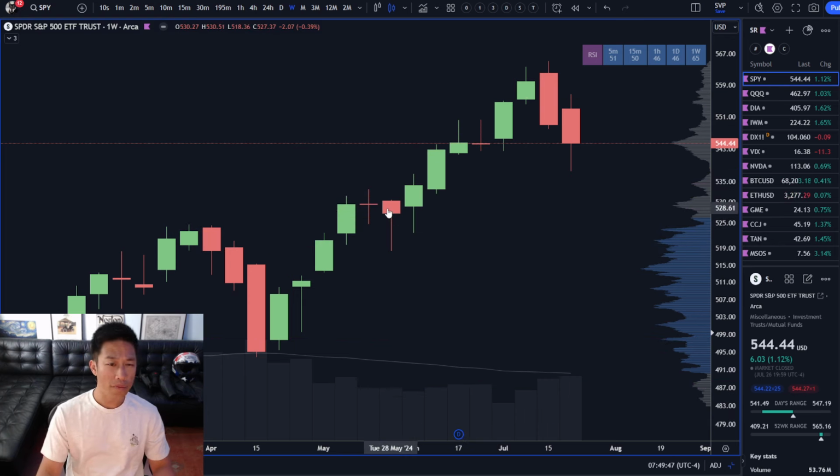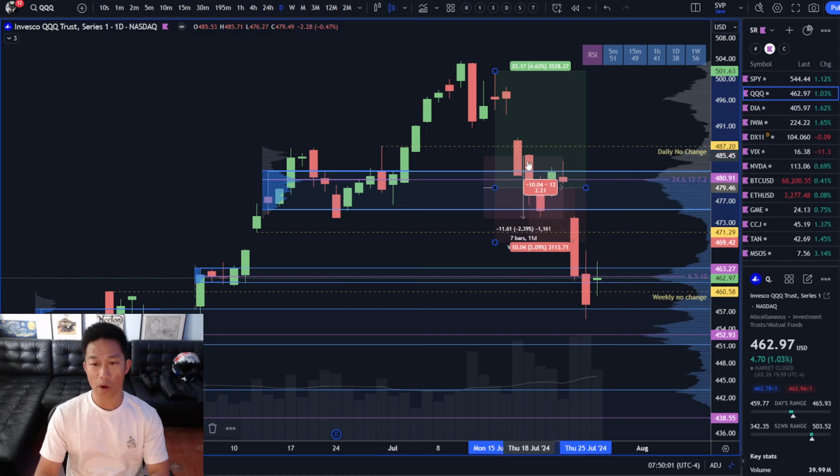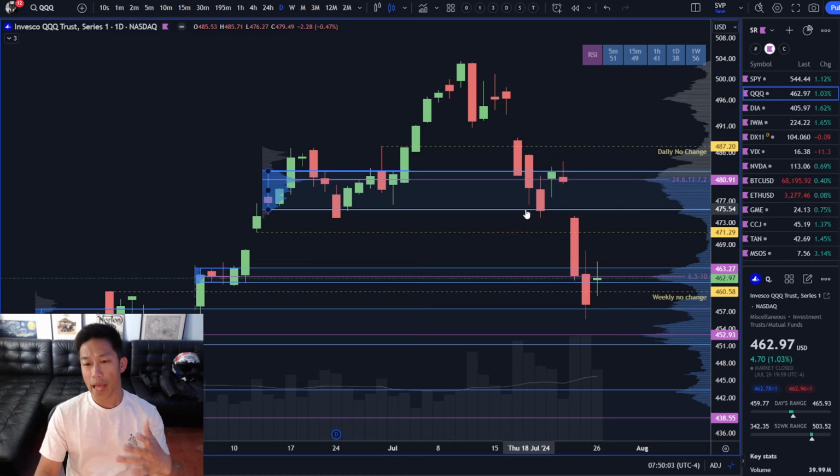Moving on to the Qs here. So the Qs are even weaker, right? This idea I think was shared 2 weeks ago, clearly a stop out, no biggie. This is now getting to the point again, like I said, where this is structural damage, right? Because here is the area of demand that these buyers had to maintain over in order to remain confident. Just to say that they still control the daily trend, they would have to hold prior areas of demand and continue to break out.